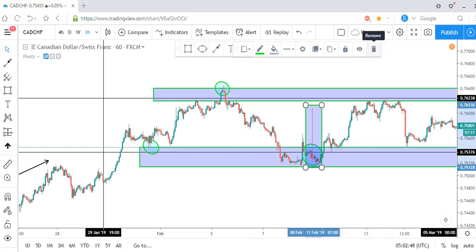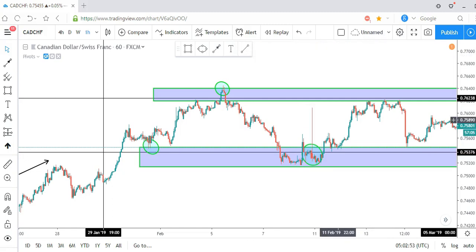So first, when you see price heading to your support or resistance zones, and you see price doing this, the total body of that rejection candlestick, you place it as your support. Your resistance will be above, like this, above this point here, and your support will be here.